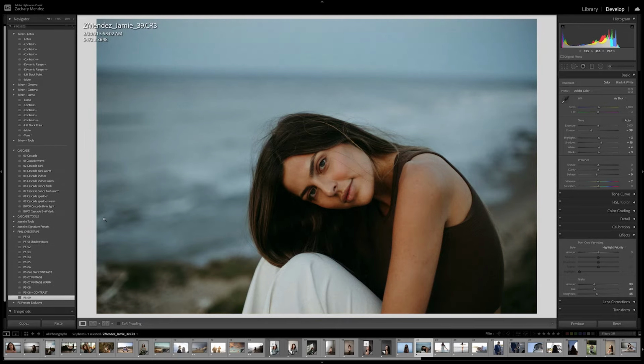Number 1 is really great in a lot of circumstances, but sometimes it can feel a little bit too punchy. It can make skin tones kind of too orange, which obviously you can adjust in post and get it to a point where you're happy with it. But in cases where I feel like number 1 isn't working as well as I want it to, number 9 works really great.